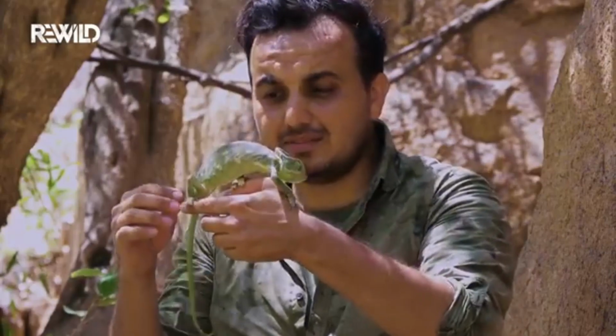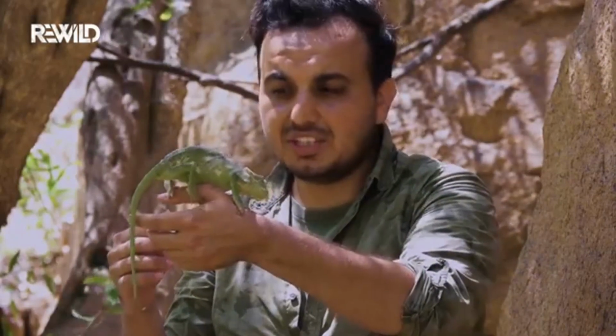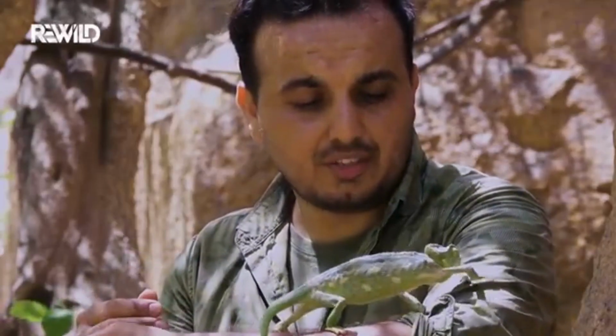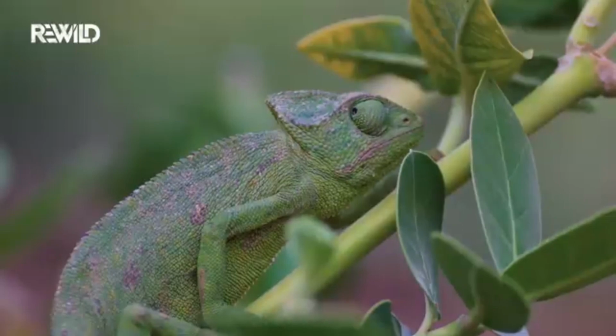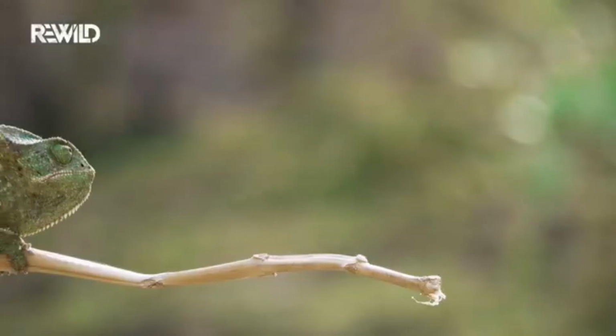Other than that, chameleons in the wild communicate by changing colors. For example, when males are fighting for dominance, and when females are trying to convey to the males if they have accepted or rejected them. And recent studies show that it is not all about pigmentation either.